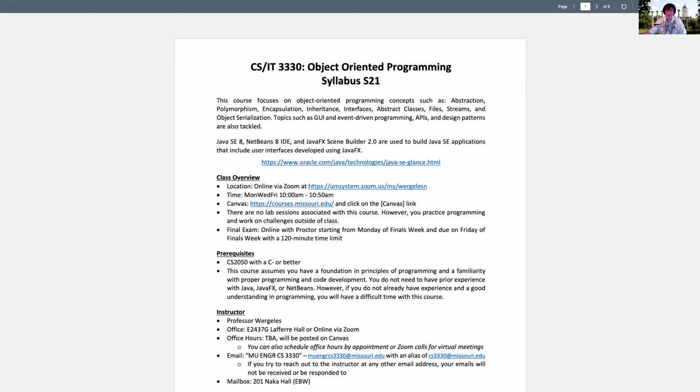If you're distracted during the lecture, you've got to go back and watch the videos, which is okay if you want to brush up on some small concepts. But if you have to spend twice as much time on everything, it's just not the way to go. Okay, here we go. CSIT 3330, again, object oriented programming.